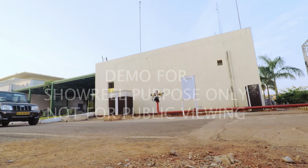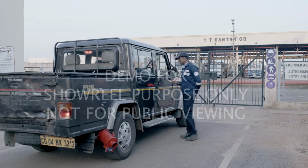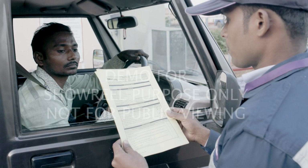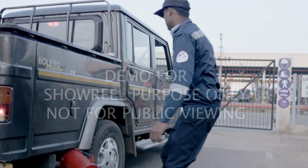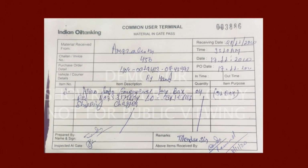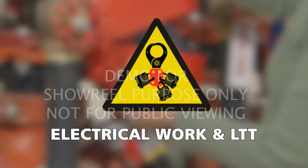Vehicle entry. As regards to vehicle entry, all the vehicles entering inside the battery limit must have the vehicle entry permit by complying requirements like spark arrestor and valid refinery gate pass, electrical work and LTT.